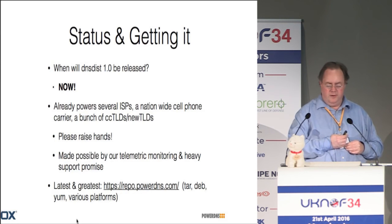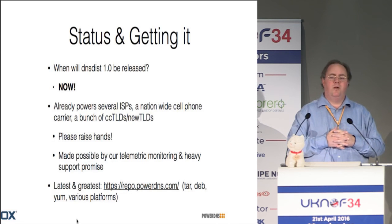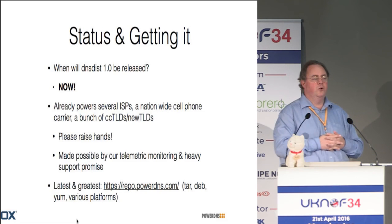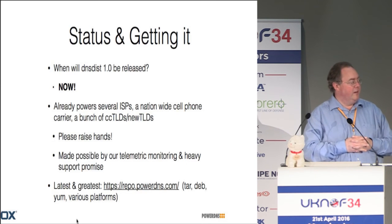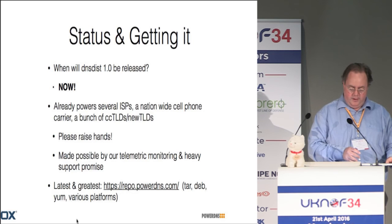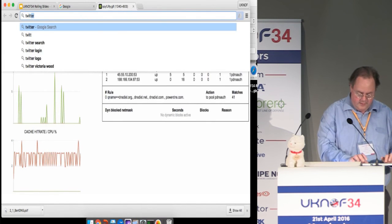dnsdist has been around for more than a year now. And people have been deploying it like crazy. And we never did a release, which is sort of stunning for us because I would normally not deploy unreleased software. So we've been telling people that we would be releasing dnsdist 1.0 for ages, and it should be happening right now. So let's see if they did the announcement yet.